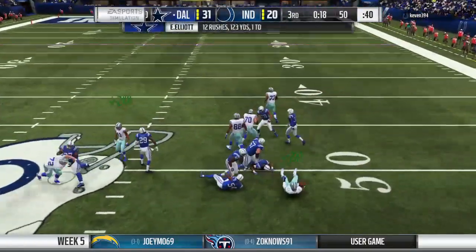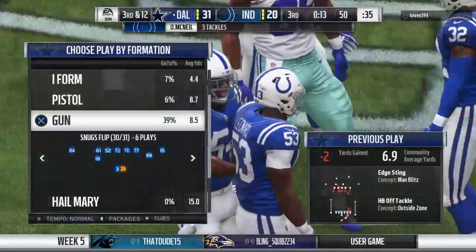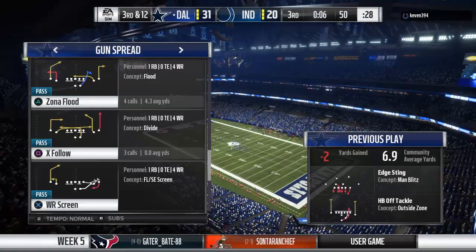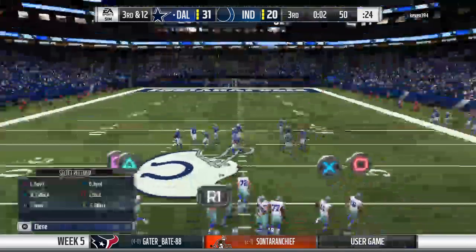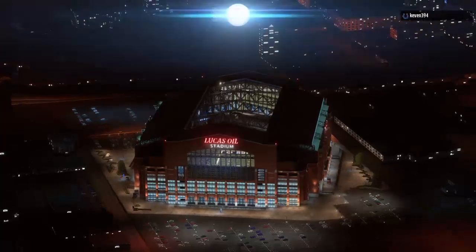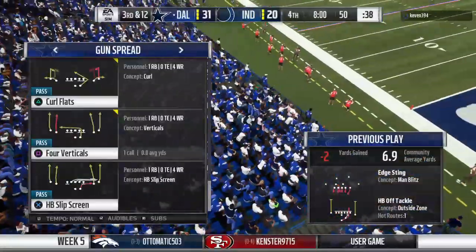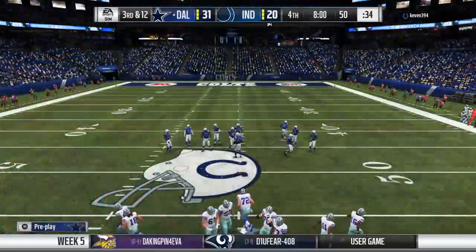And maybe a measure of revenge there. He's had his way in this one, but this time they get him behind the line. He lost 2 there, and it's third down. Back now in Indianapolis. It's the Cowboys with the football. They'll be looking to tack on to their lead as we get set for the 4th. The Cowboys on third down.